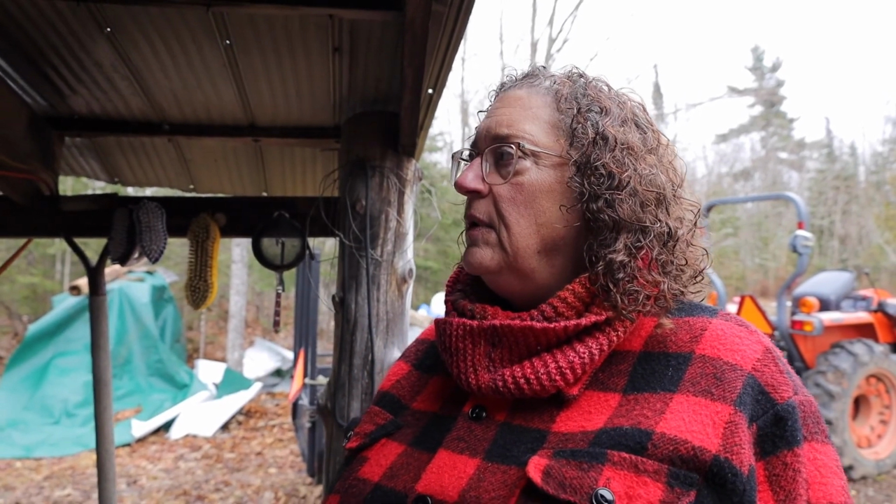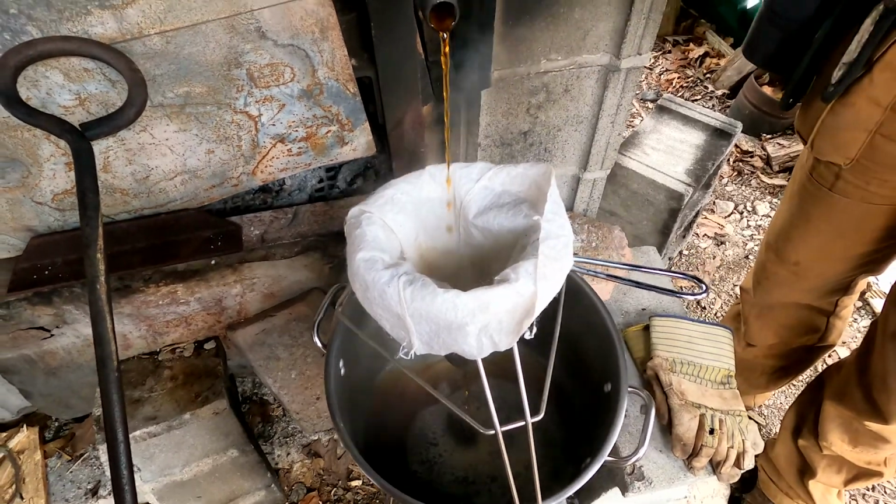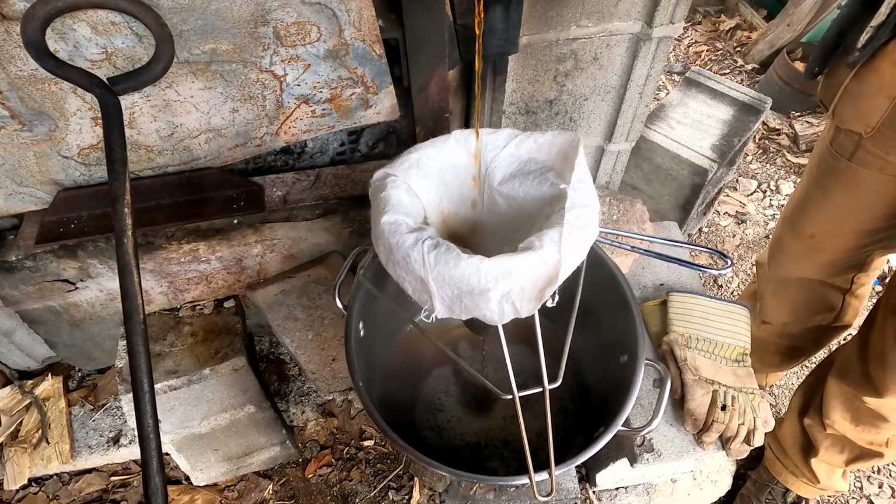If you're on septic, you don't want to be using a lot of bleach. No, I'd never run it down my septic system. But I bleach my well every spring because I'm on the farm, and in the spring you get water that runs in. You don't know what it's been touched by. Yeah. So I shock the daylights out of it. Yeah, you have to.